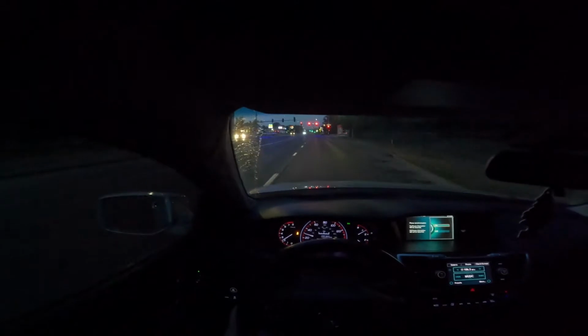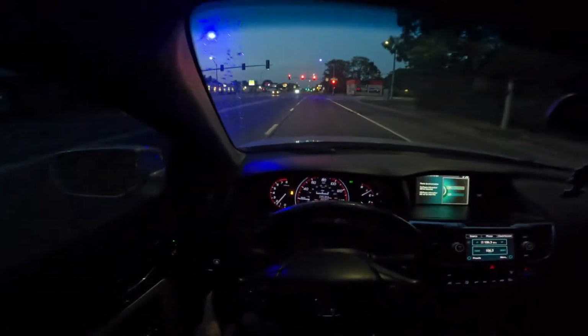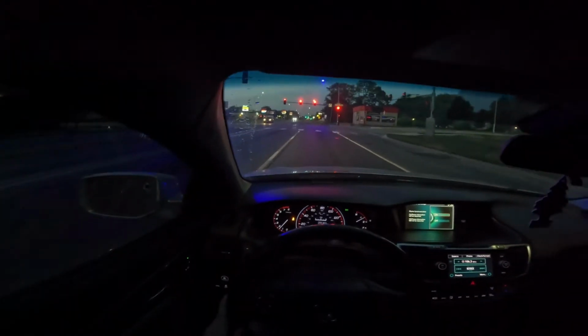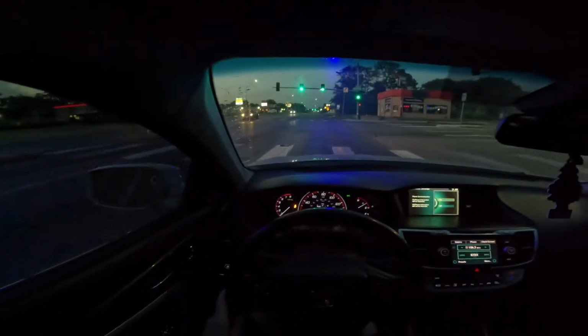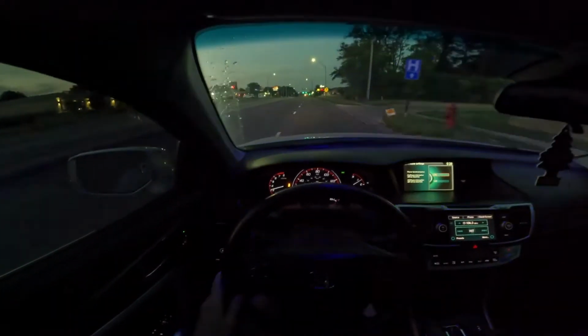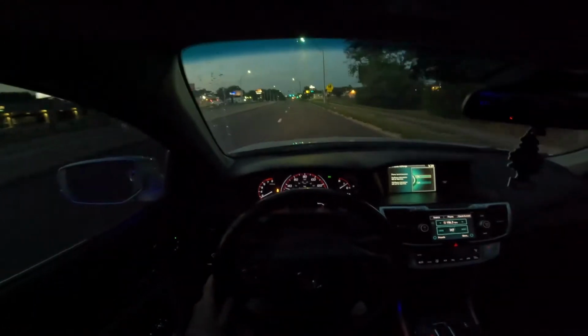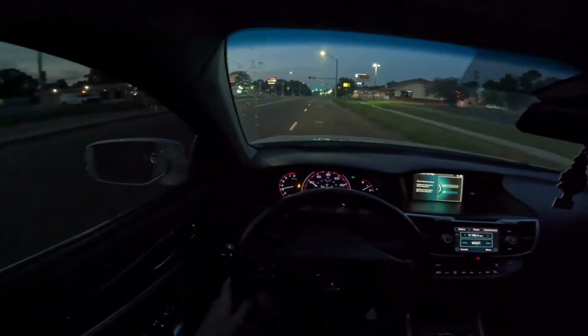I'm trying to think of other important things to note about this car before I get into just praising it. Yeah, I don't know, this car is great. It's really easy to live with as a daily, even for a 2-door car. It's really roomy, the seats are comfortable.